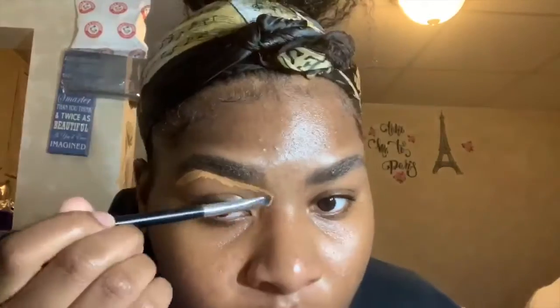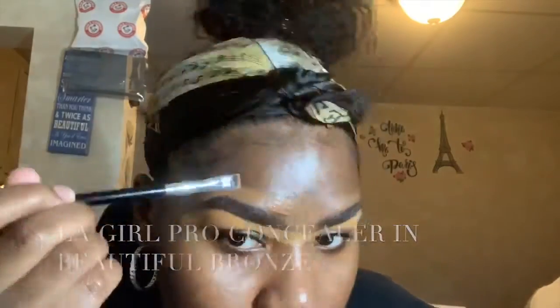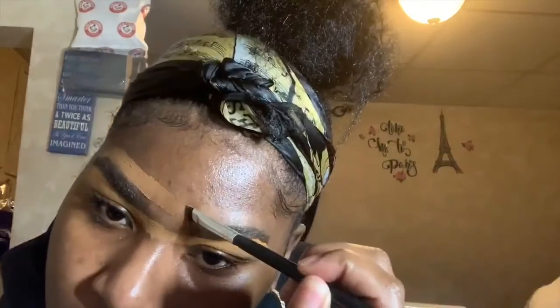So we're gonna go ahead and conceal my brows using Fawn, of course. Honestly, y'all, I've never used anything else to highlight my brows. So if y'all know some really good concealers, drop them down below. Let me know, because I need to get on to using more and different products. So I use LA Girl Pro as well in the shade Beautiful Bronze, just to go ahead and highlight the top of my brows. And now I'm just blending everything out.